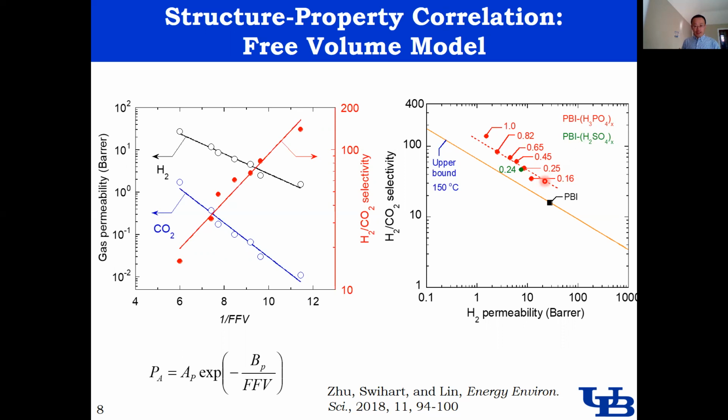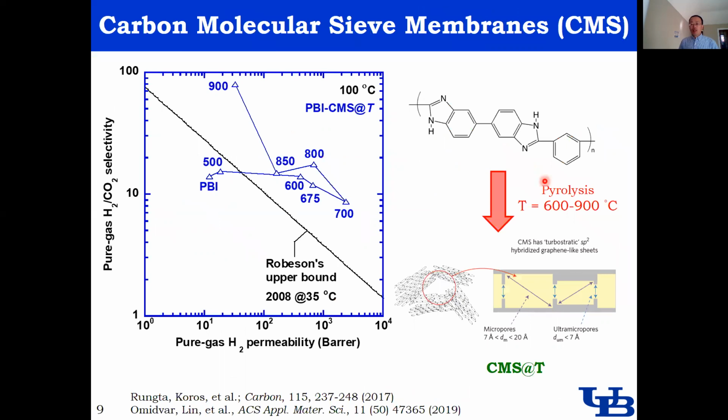And that is not necessarily what we want. What we want to see here is, can we improve both? Because lower permeability means lower productivity and then higher cost of the membrane system. So carbon molecular sieve is actually an effective way to manipulate the free volume, its distribution and also size in the polymer system. So we take a simple approach.